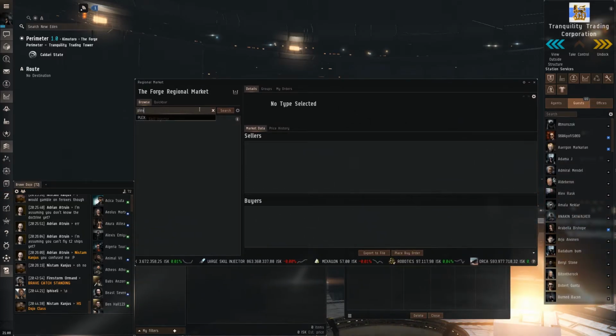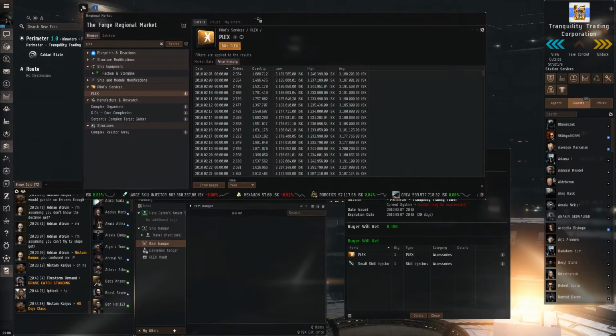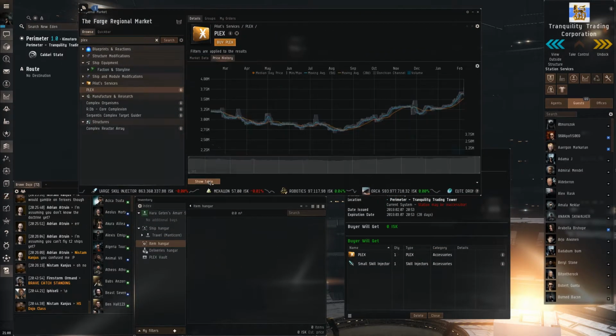But if CCP do a sale tomorrow and Plex crashes in price because there's a flood of Plex, your 500 Plex, if you didn't sell it, might only be worth like 1.4 bill or 1.3 bill, for example. To be frank, with my being in the hundreds of thousands, it wouldn't really make a big difference. But the best thing is to try and be self-sustainable.